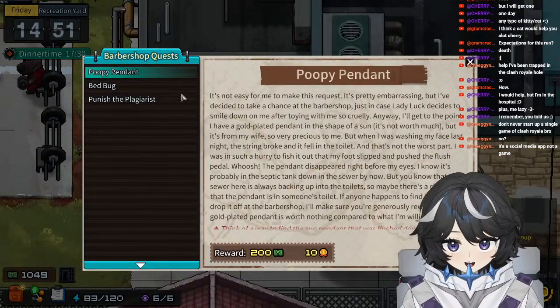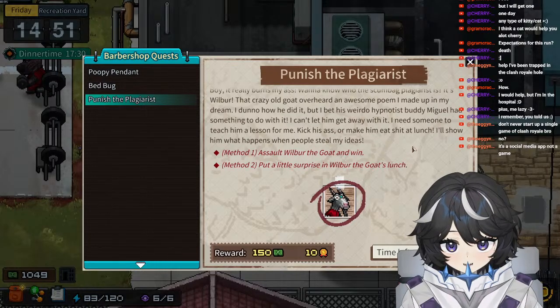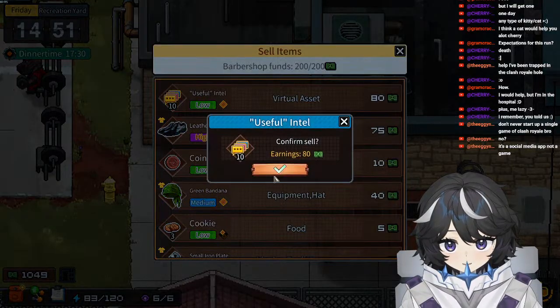Okay, dude. The poopy pendant? Nope. Bedbug. Find a way to get a stereo. Assault Wilbur the goat and win. Put a little surprise on Wilbur the goat's lunch. No. I don't want to fight Wilbur. He's cool. Alright, I'm gonna sell all my intel.